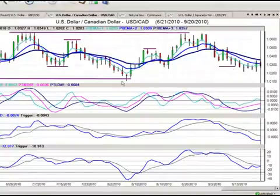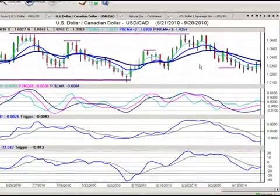We still have the 180 area to contend with, but my view is that we're likely going to see this move on the US CAD extend lower. Crude oil, as I suggested in the Forex weekly outlook, has recovered quite a bit, moving back up over the $76 a barrel today, along with the very strong equity move. So all of these are positive for the Canadian dollar.